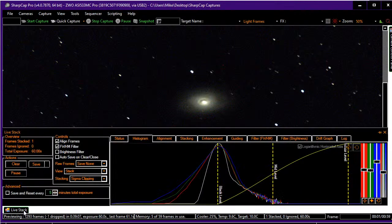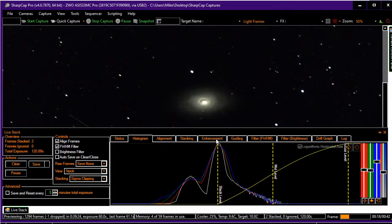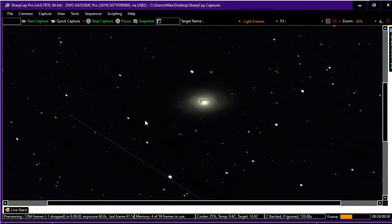Actually, that first... I wish I had cleared it before that came in. We've got a pretty streaky sub-exposure there on that first sub-exposure. It's calling it good, but obviously it's quite streaked in here.